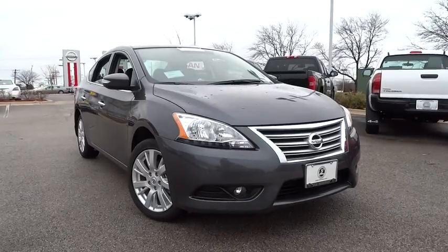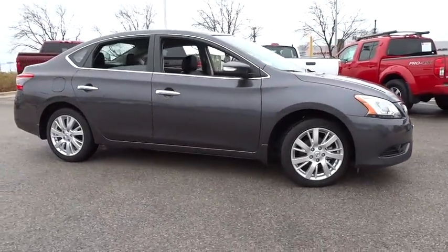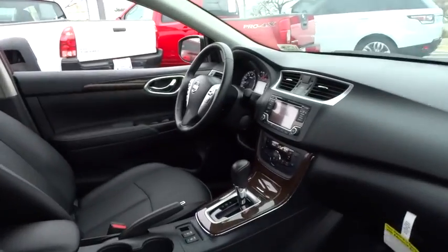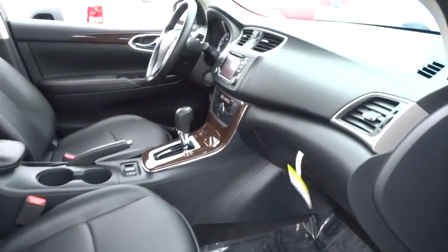The 2015 Sentra. With its spacious and versatile interior and stellar 34 miles per gallon fuel efficiency, the Nissan Sentra is the obvious choice for anyone who wants to enjoy a stylish and comfortable ride. This vehicle has less than 5,000 miles.